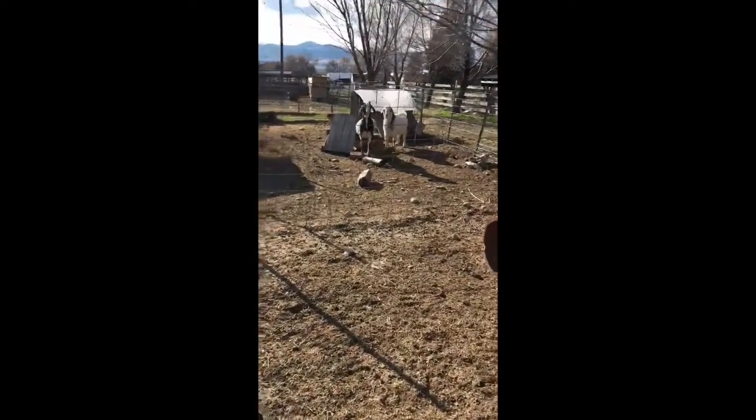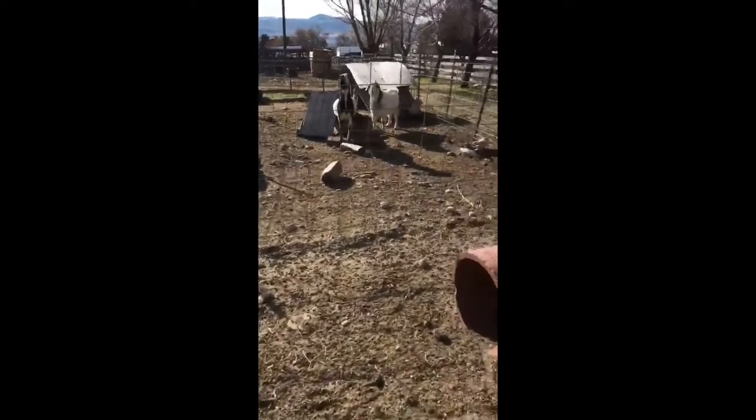Can you see how they kind of hop and bounce? That's how little baby goats play. Did you enjoy that? Let's go over here. We'll look at some more stuff too. These are all boy goats right here. So we'll go and say hi to these guys too.